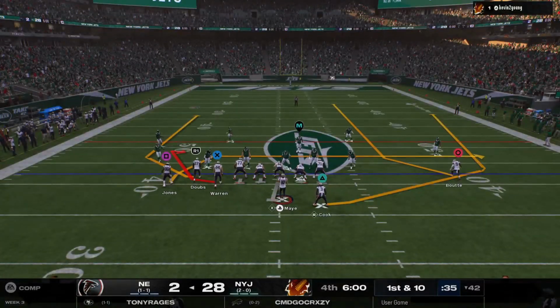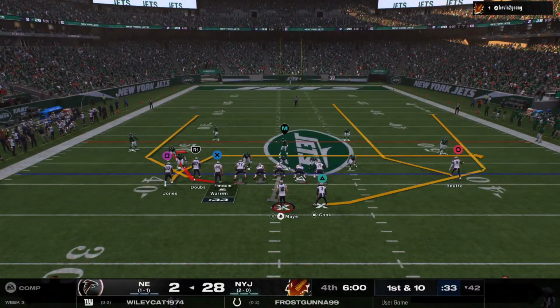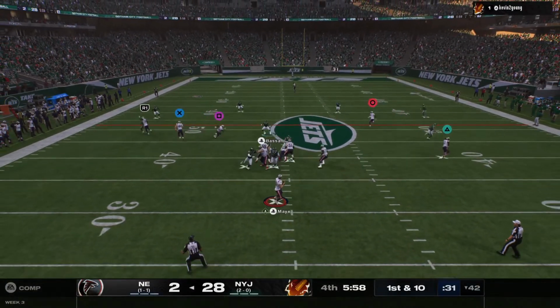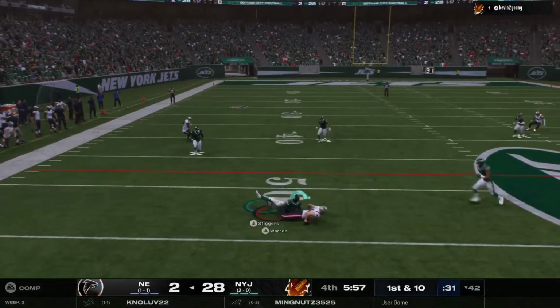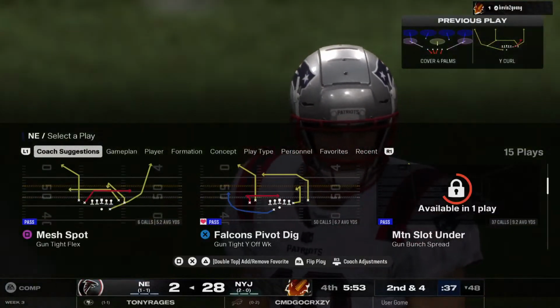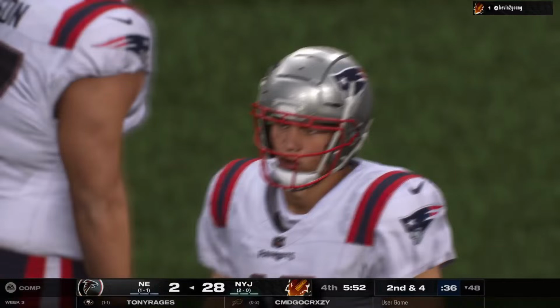So 2 first downs, and that moves the ball to the 42 now, 1st and 10. From the gun, it's May. Quick hitter here, it's complete. Call it a gain of 6 on the play, and that'll make it 2nd down.